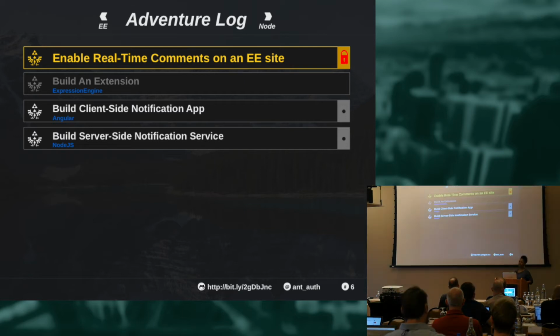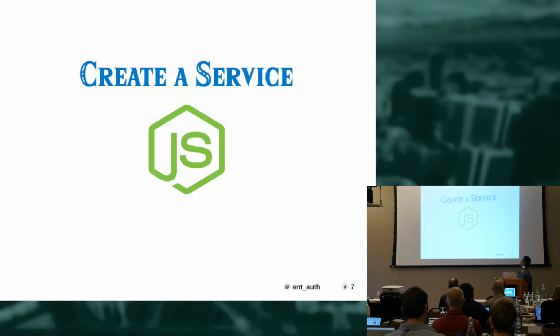OK, sorry, what's next? Actually, we're going to do Node next. So we're going to create our service in Node. The reason I want to do Node first instead of Angular first is a couple of reasons. Node is what I used to teach. I'm super familiar with it. I feel super happy and confident in Node.